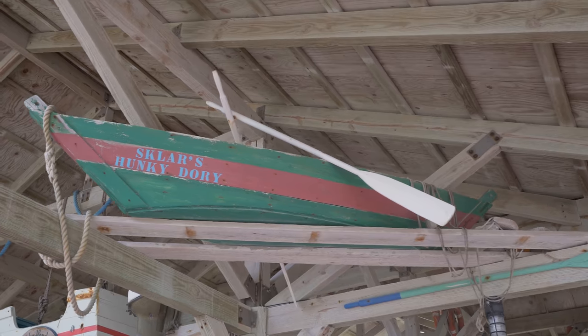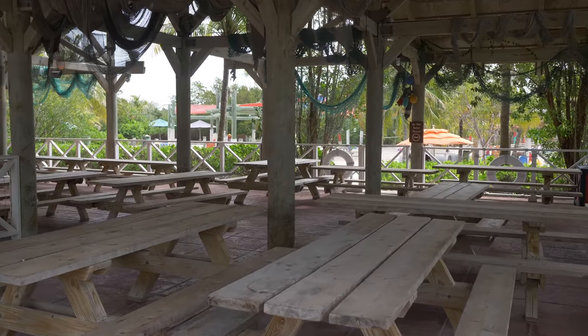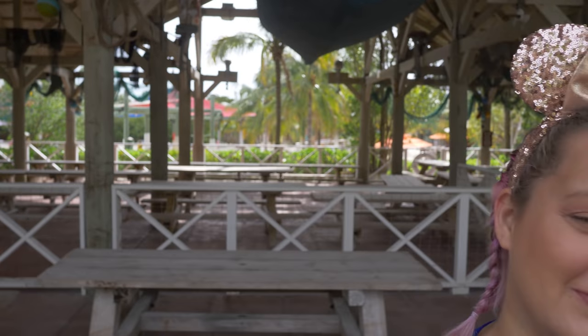All right, right behind the Castaway Family Beach, you will find Pops, Props, and Boat Repair. It's a nice covered area to come over here and chill and hang out, get out of the sun, maybe grab a bite to eat. It's a great place to hang out.